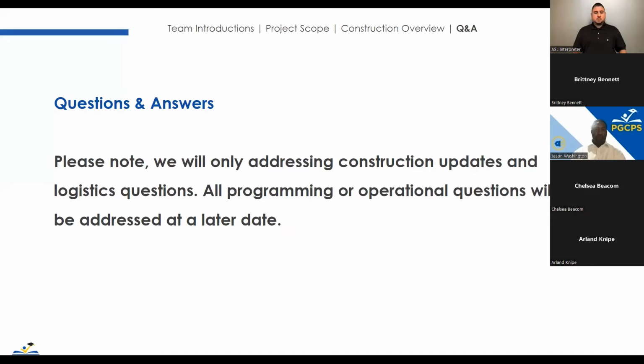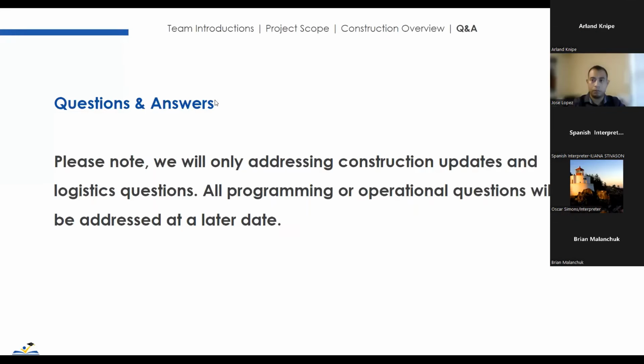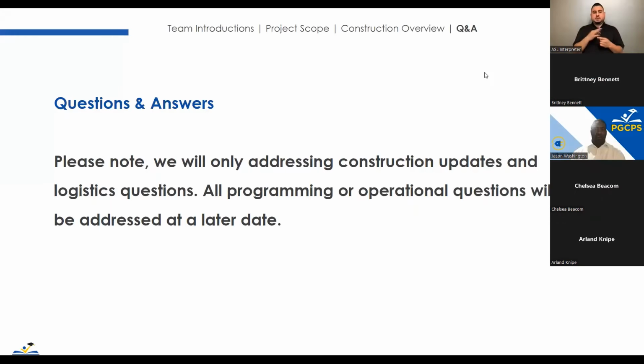First question we have is, will there be staff restrooms on all floors? My understanding is that there will be staff restrooms. Additionally, there will be some staff prep areas, I believe, if not on every floor, on the majority of the towers, I believe on each end, actually.